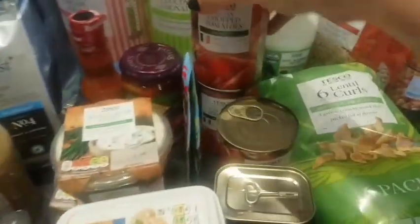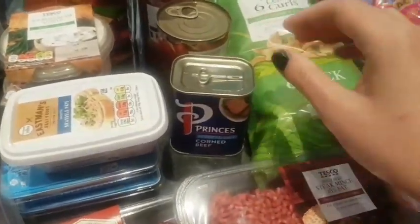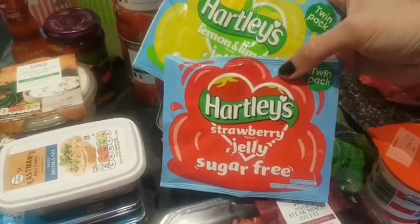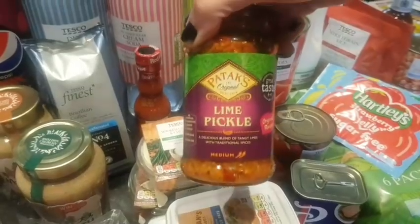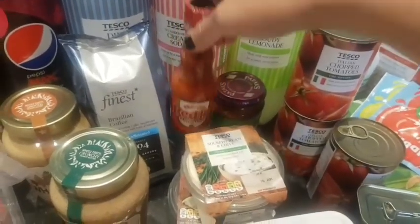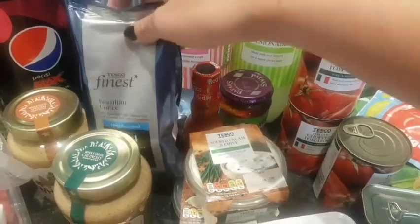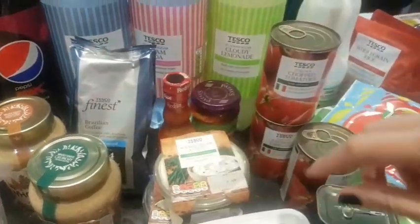And then for the store cupboard, we've got 3 tins of tomatoes, some corned beef. I love corned beef. 2 flavours of jelly, lemon and lime and strawberry. Oh, some lime pickle. This is low in carbs. I freaking love lime pickle. Some Frank's Red Hot Sauce original flavour. Some Tesco Finest Brazilian decaf coffee. We've got loads of normal coffee, but no decaf.